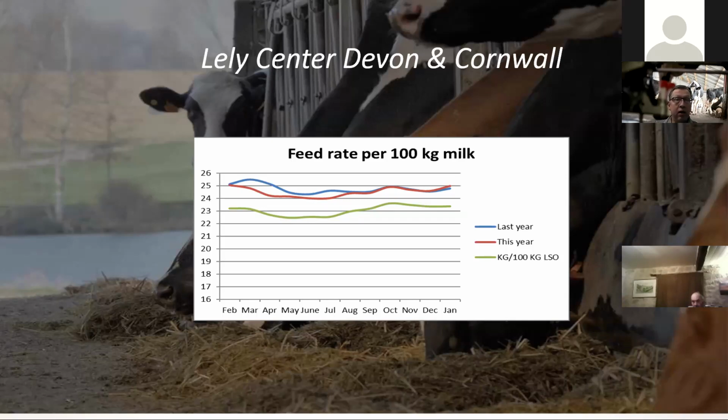But as we are higher, is there room for improvement? Because our average yield is also about 30.5 kilos of milk, so in line with the UK average. Hence, is there a place for us to reduce it?